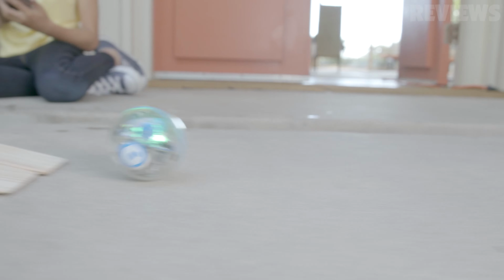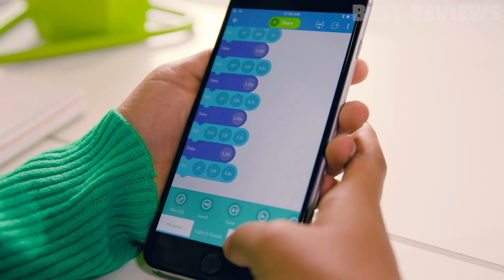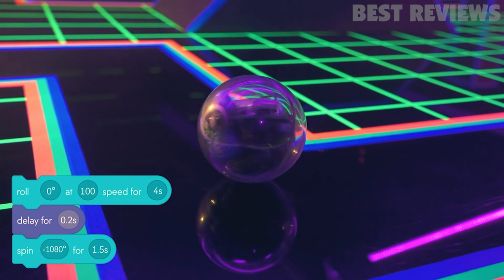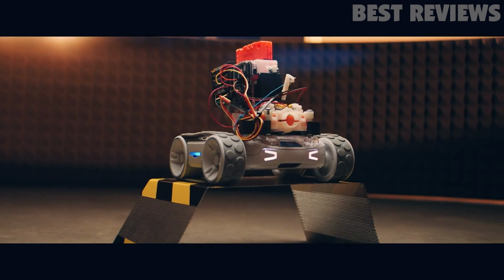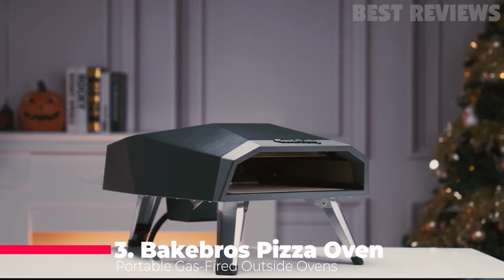The robot is scratch-resistant, waterproof, and charges inductively, and can connect via Bluetooth Smart. Sphero is an educational tool that aims to inspire creativity and curiosity in coding, science, music, and the arts. Number 3. Bakebros Pizza Oven.